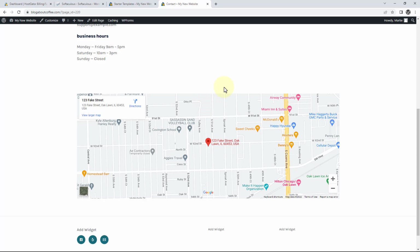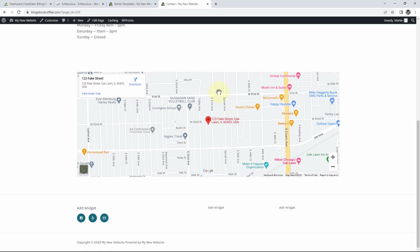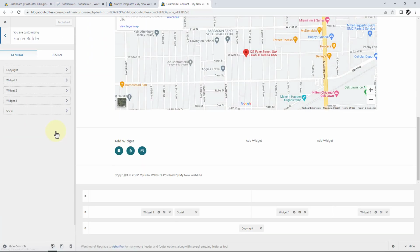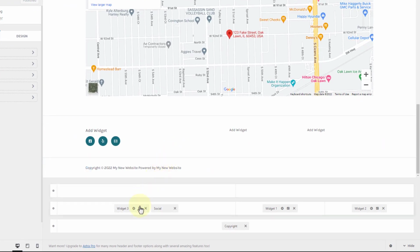And now that we've finished adding content to our pages, we're going to update our website's footer. And that's this part at the bottom of our website that shows on every page. So to update our footer, we need to click where it says Customize in the top left to open the theme options. Then we're going to click into Footer Builder on the left. And now if we look on the right, we'll see our footer area here. And then under this we have the different parts that make it up.